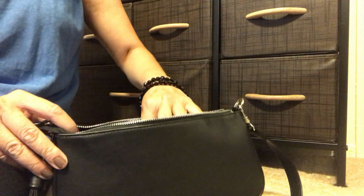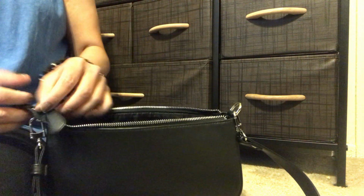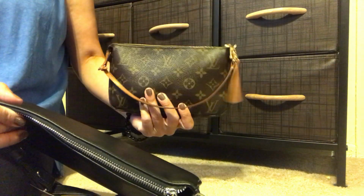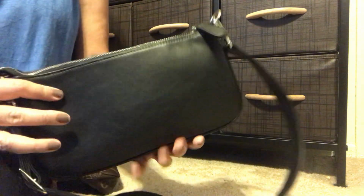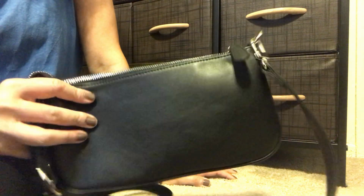It seems to me, maybe even bigger than that, but it's got the slip pocket that my phone fits in just fine, and I can fit more in here than I can in my pochette, even though I love this and I use this more. But I just like this as sort of a simple alternative while you're waiting for the pochette accessoire.